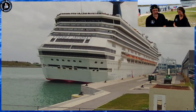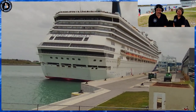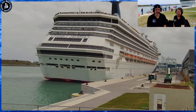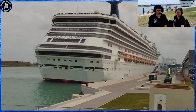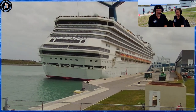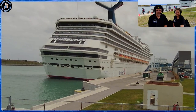Carnival Liberty, 110,000 tons. Built in, I don't remember. I don't have the notes. I don't want to take the screen off of this so I can see it. You might need to zoom out a little bit so they can actually see it as it goes by us. And then we can zoom in again, maybe. Zoom out a little bit as it starts to move. Yeah, there you go.